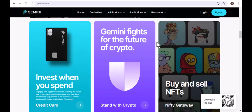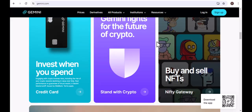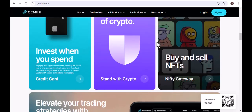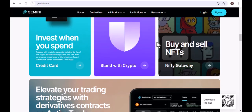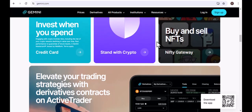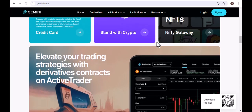Conversely, if you want to sell Tezos at a specific price higher than the current market price, you would place a sell limit order, and it will only be executed if the market price rises to your limit price or higher. Limit orders give you more control over the price, but there is no guarantee your order will be filled if the market doesn't reach your specified price.